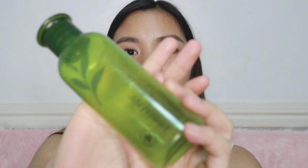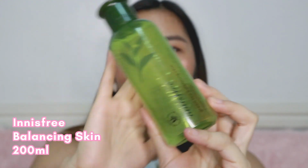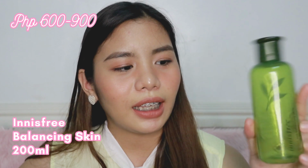Ganon. The next ones are Korean brands, and first up is the Innisfree Balancing Skin. Balancing Skin is a toner, and pag nakita nyo, thick talaga yung texture niya, kaya hindi ko siya ginagamit sa cotton pad. I only use it with my palms. Ilalagay ko yung toner, and then I'm just going to spread it on my face. Feeling ko lang parang mas effective kasi pag ginamit mo yung toner with just your palms, you don't use it with a cotton pad. Parang for me, mas effective lang talaga siya and mas tipid.